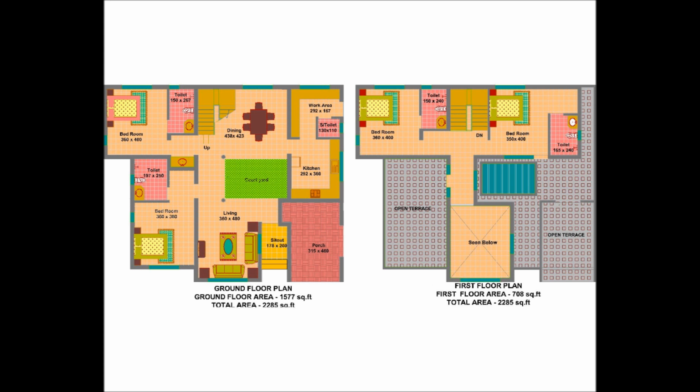This villa plan can be executed for plots having an area of 7.00 cent with plot dimension 17 meter x 15 meter or above.